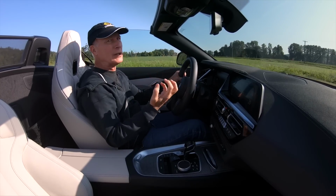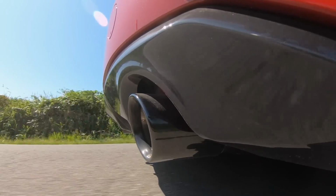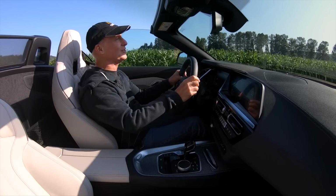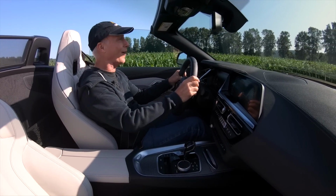If you're into a really throaty growl from the engine, this is a little bit on the tepid side. There's always the M40i. It's only $14,000 more.